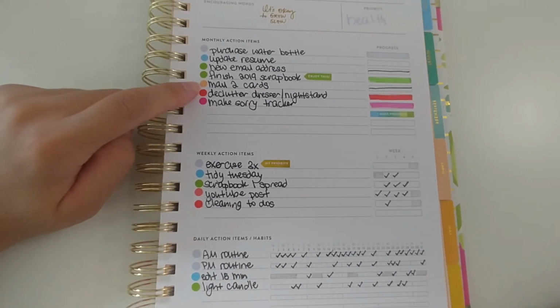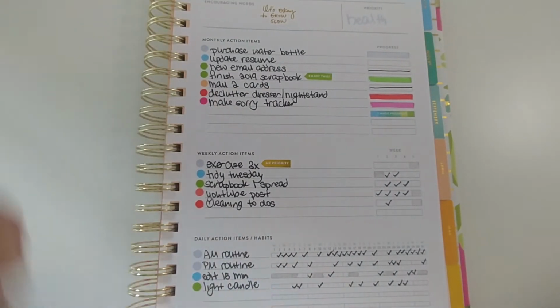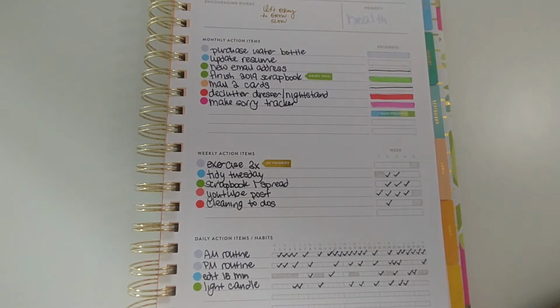The next category is friends and family, and I have mailed 2 cards. And as you can see, I have another black line through this because I decided not to complete this goal. That is because, one, I'm moving soon and I didn't want these people to still have my old address, and I don't know how long it would have taken them to send out the card. So I didn't want that letter to be lost in the mail.